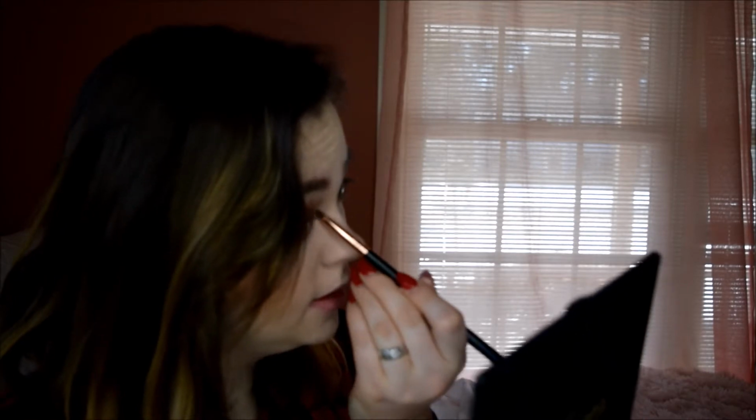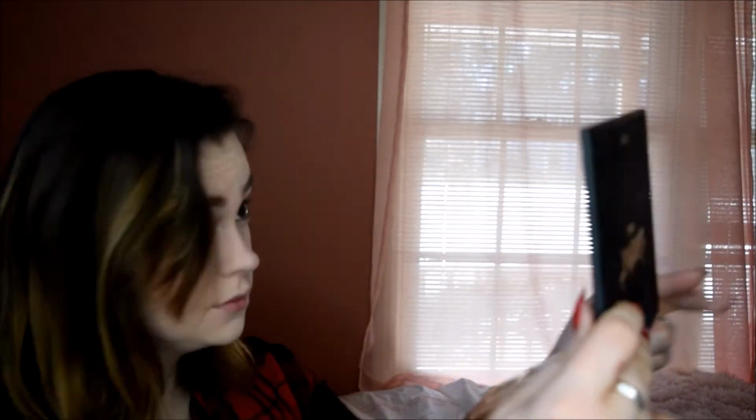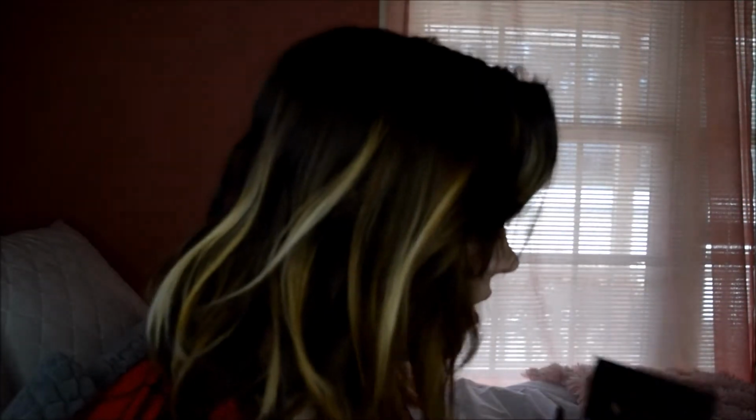Man, this brown just makes my eyes, whoo! Feeling like rocker chick vibes, which is totally not the case, but I love it. Okay, so now that we have the eyes done, let's just put on some lip gloss and mascara and see what it looks like all finished up.